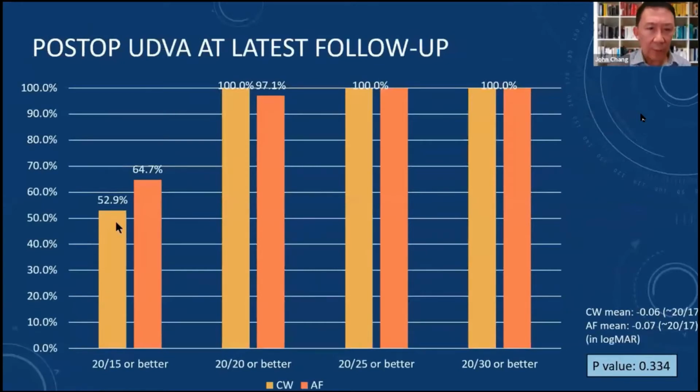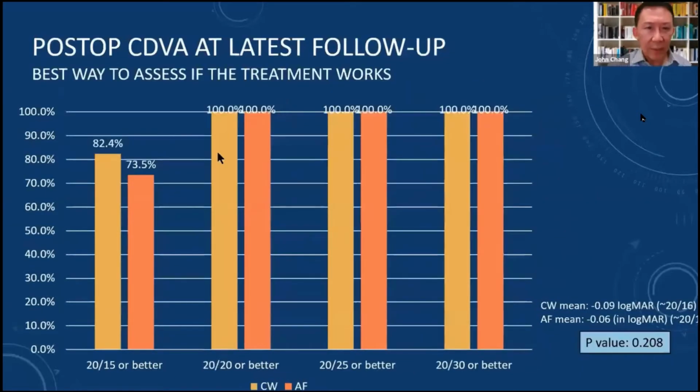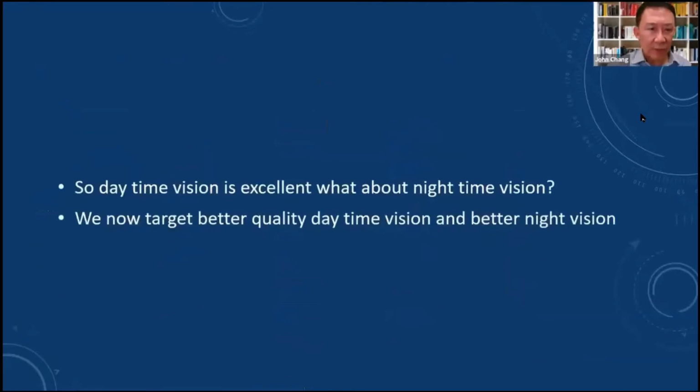With uncorrected distance vision, it was 52 versus 64%, corneal wavefront versus aberration-free in 2015, but 100% at 2020 with the corneal wavefront versus 97%. Corrected distance vision is the best way to assess if the treatment works. You can see that the corneal wavefront is stronger than the aberration-free, but both 100% at 2020. So daytime vision, as you can see, is excellent. What about nighttime vision? As we know, we're targeting better daytime and better nighttime vision.